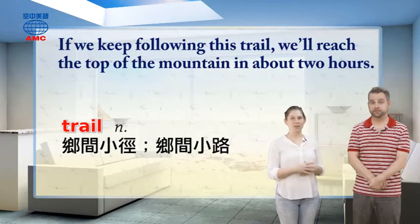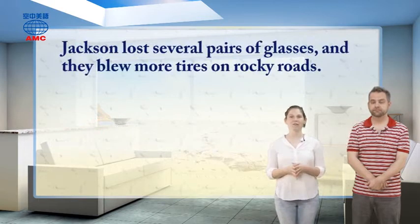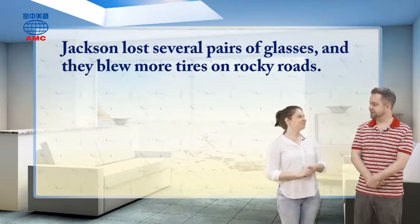Now, what happened on the trip? Let's find out. It says Jackson lost several pairs of glasses and they blew more tires on rocky roads. So tires I can understand, that's a problem.